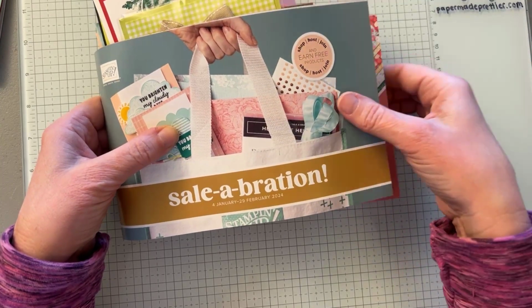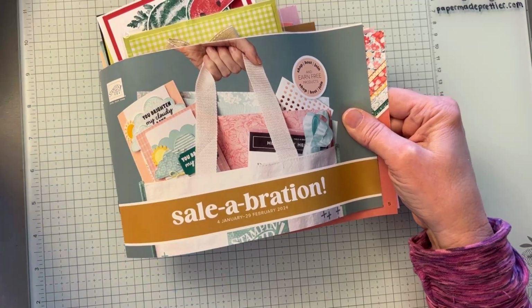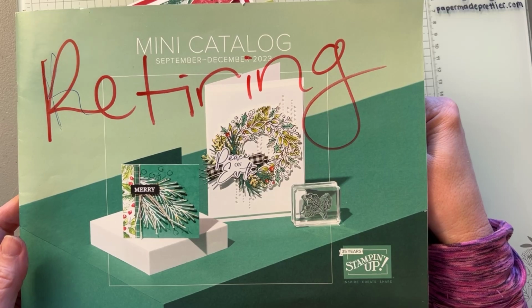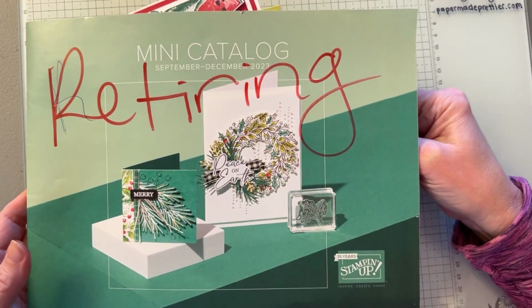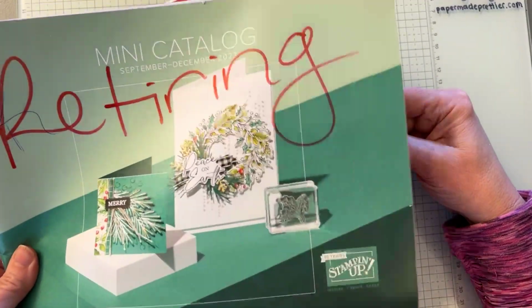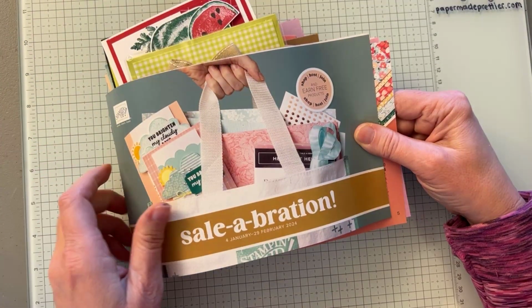So tomorrow you'll be able to earn free items with purchase from Stampin' Up. I do want you to realize that today is the last day to order from the holiday catalog. If you're watching this on January 3rd of 2024, you still have a chance to get the items that you didn't get from the holiday catalog.